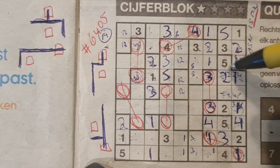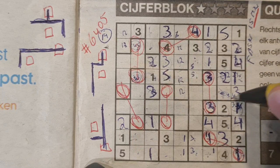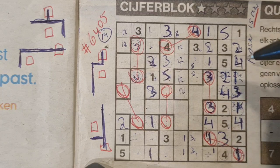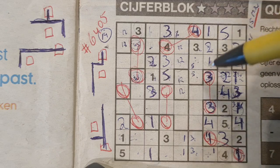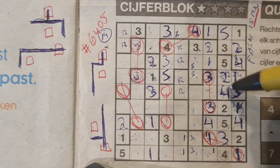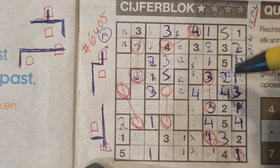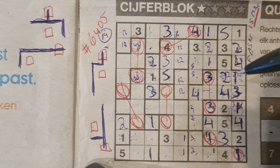Two numbers left in this area for numbers 3 and 4. We have a 3 there, no 3 there. 3 should be here, and the 4 goes there. Alright. Then these two boxes can be 4. That box can be a 4, so one box left for the 4 in this area should be there. This box can be a 2, so the 2 could be here, could be there.